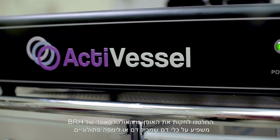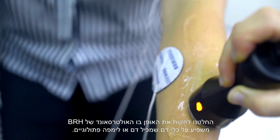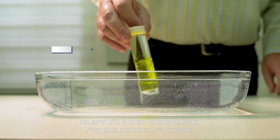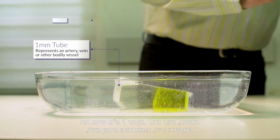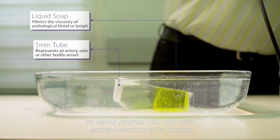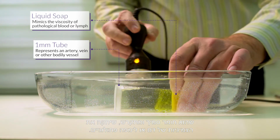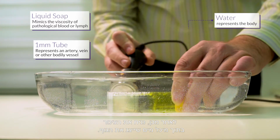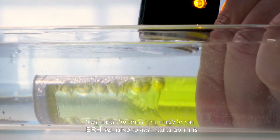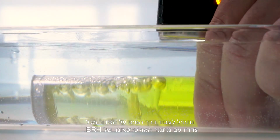We've decided here to mimic how the BRH ultrasound acts upon a vessel that contains pathological blood or lymph. First, we take a 1 mm tube to represent an artery or vein, and fill it with liquid soap, a thick and congealing substance that mimics the viscosity of pathological blood or lymph. We then place the tube inside a container of water that represents the body. We begin to work with the BRH ultrasound transducer, applying it through the water from all sides of the tube.